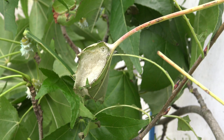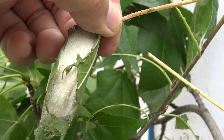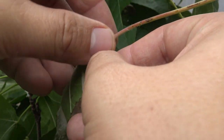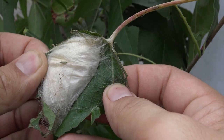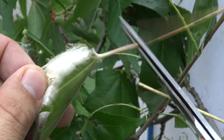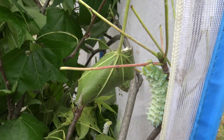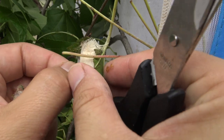Ladies and gentlemen, good news, we have cocoons, ta-da! Look at that, look at the beautiful, marvelous white silk. It's incredible. Let's take some scissors to cut this off. Notice how sometimes they love to fold their cocoons inside a leaf.